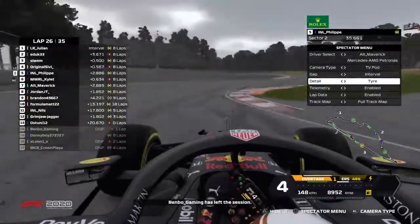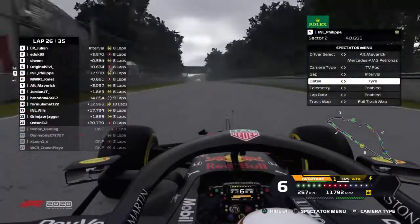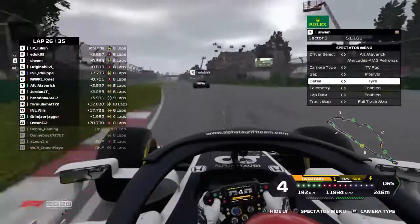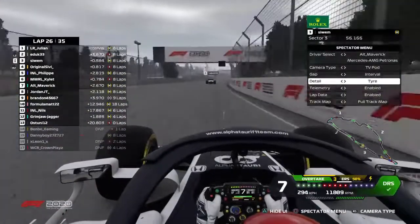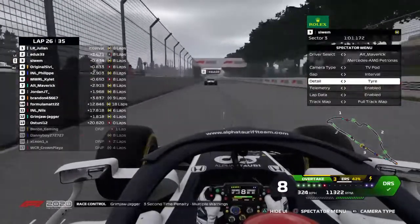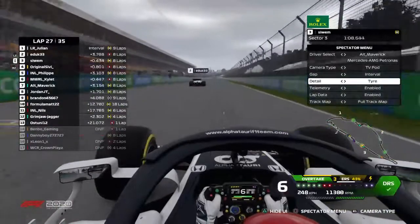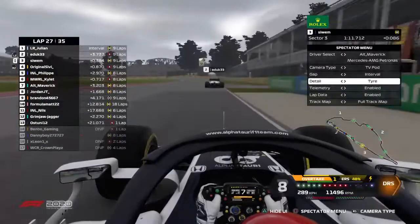And look how dark it's going in Sector 2 now. Yeah, it's so dark. Going on board with Swim. Actually, looked like he got a pretty decent exit there. Should be able to close up now and then maybe have a look into turn 1. Jagger gets another time penalty. It's not going to make much difference though. Edex gets a slightly better run out of the final chicane.